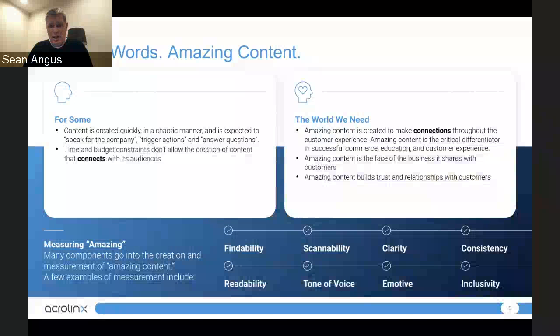So we're not just talking about the words in the data topics that are being managed and versioned and moved through workflow, right? We're talking about the content that really forms the relationship that your business has with your customers, right? And for some of us, the way we're creating that content is that we've got the pressures to produce content quickly. It can happen in a chaotic manner when it's not managed, right? And the expectation is that content is going to speak for the company. It's going to trigger the actions and behaviors that you want. It's going to answer the questions that the customers have, right? And the challenge that is faced is doing that with limited time and budget constraints, again with the expectation that what you're producing connects with your audiences. Right? So compare and contrast that to the world that we need, right?